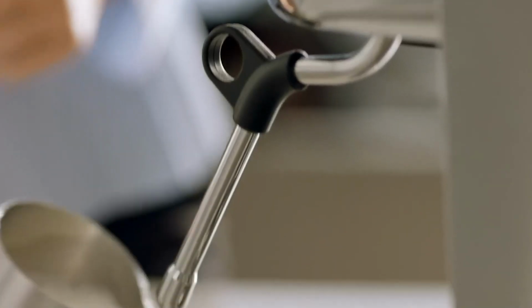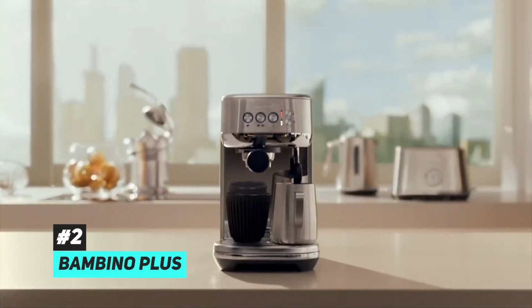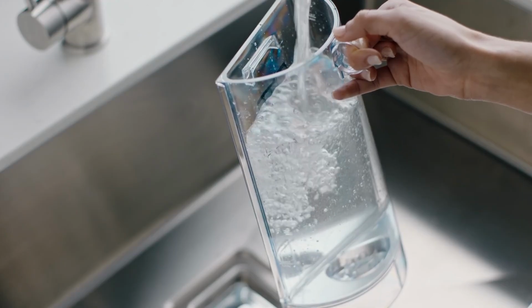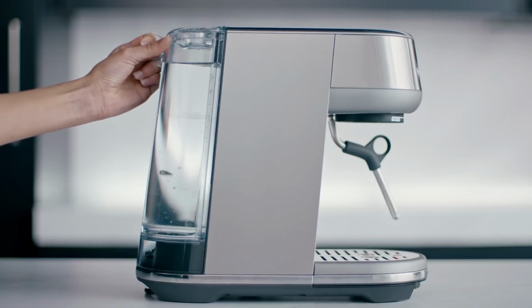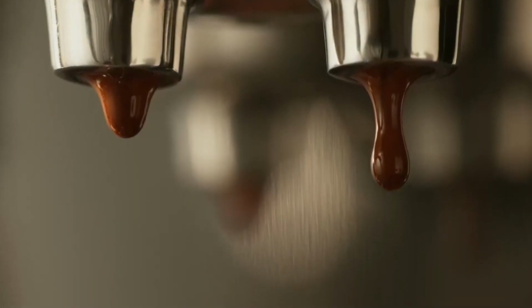The best traditional espresso machine overall was the Bambino Plus by Breville. And while the other Breville model that we talked about was very customizable, this is much more simplistic, and it's the perfect automatic machine for people that crave that traditional espresso making experience. Forget all the bells and whistles and buttons. This is as simple as it gets.